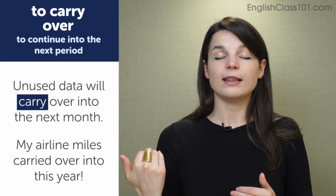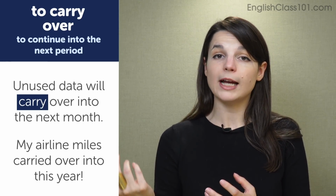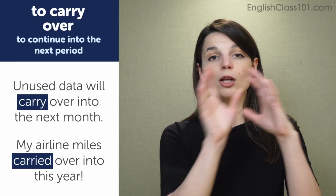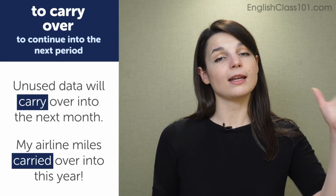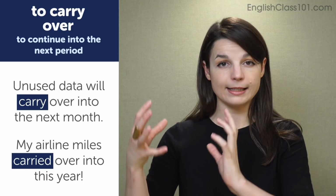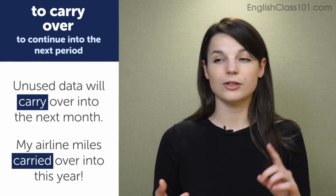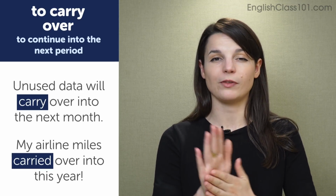We see the same thing in the second example sentence. My airline miles carried over into this year, meaning my airline miles from the previous year carried over or continued into this year. So maybe I didn't use those miles last year, but they continued into this year and I can still use them. So carrying over means continuing something. We see it a lot in like credit card contracts or like mileage plans or data plans. Anything with data, points, numbers, we might see that sort of thing.